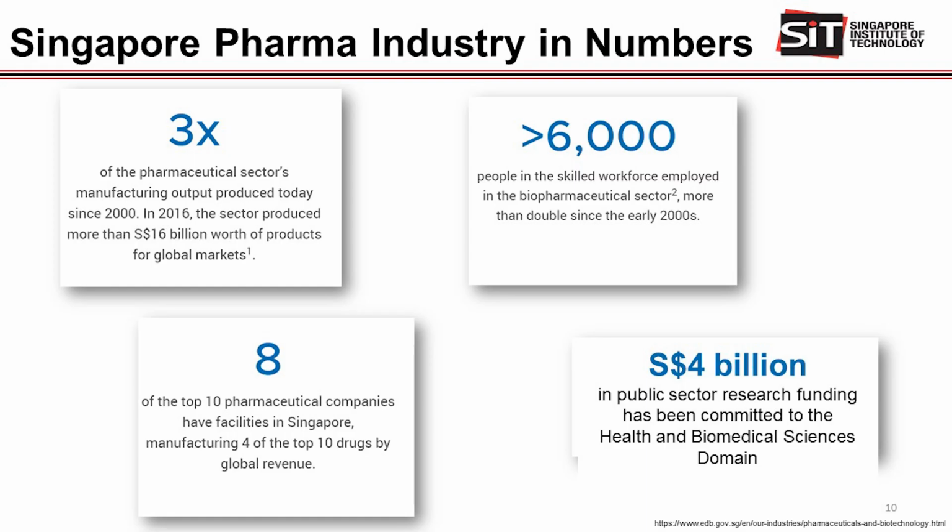Since 2000, the pharmaceutical sector's manufacturing output has increased by 3 times, and there have been more than 6,000 people employed in the biopharma sector. Now, 8 out of the top 10 pharma companies have global manufacturing facilities in Singapore, and among them, they manufacture 4 of the top 10 drugs by global revenue. And as mentioned earlier, $4 billion has been pumped into funding research activities as well as commercialization activities in the health and biomedical sector here in Singapore.